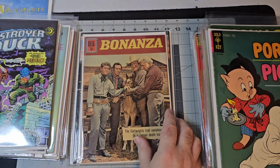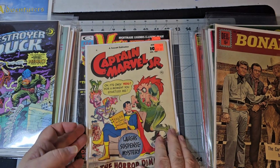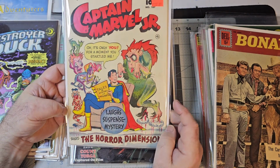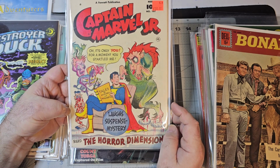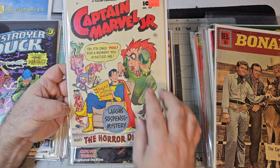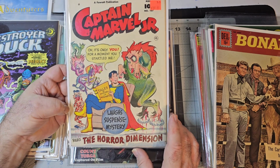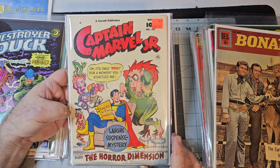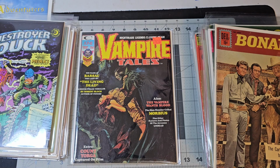All right, Bonanza. Oh, Captain Marvel Jr. Oh, look at this cover. Oh, this is so amazing. Oh my God, number 107. Look at these. Oh, it's only you. For a moment, you startled me. Tales of Mystery and Imagination. Oh my God, look at that cover. Oh, so wacky and cool. Oh my God. All right, this has got to go over here.